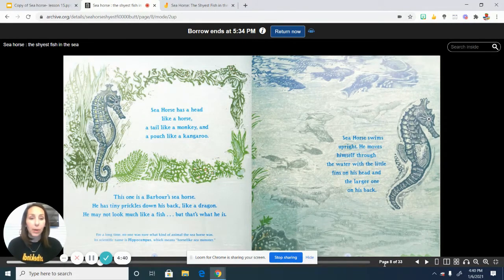Seahorse swims upright. He moves himself through the water with the little fins on his head and the larger one on his back.